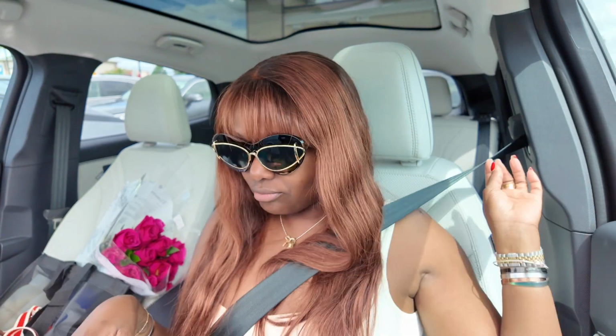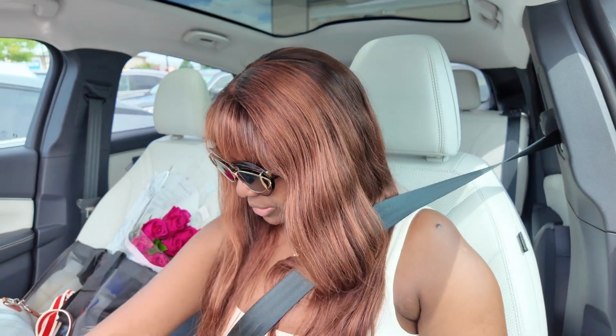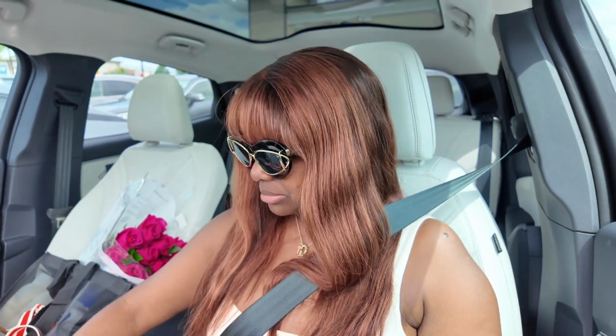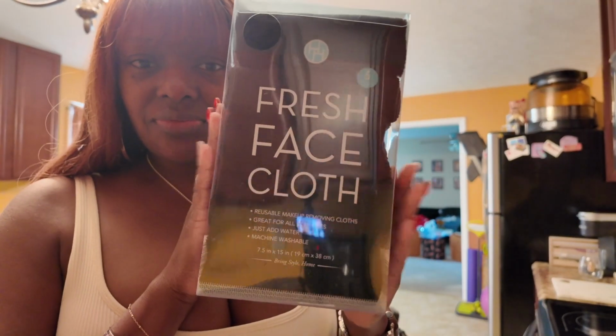It's not that bad. I did not put any sugar, just creamer, and I only put a little bit of creamer because they filled this up. As you can see, they filled it all the way up to the top. So I gave it a 10 out of 10. Highly recommend.